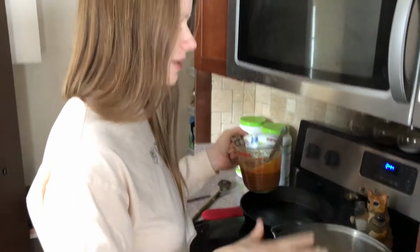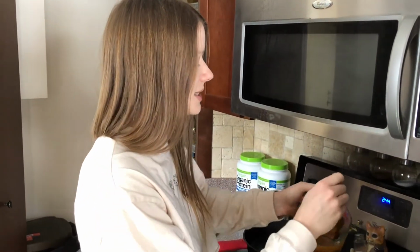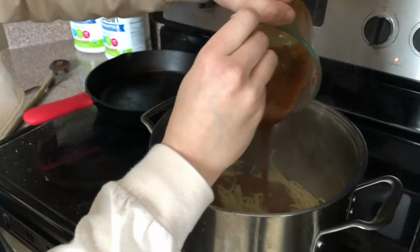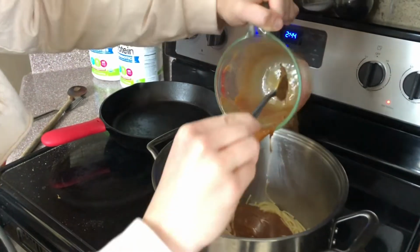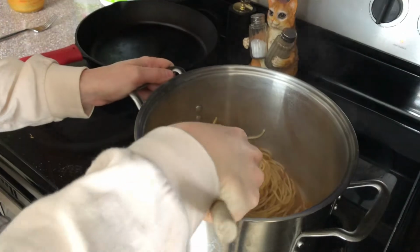Okay, so we cooked up the spaghetti noodles, and now we're just going to mix it in with the sauce. So here's the finished peanut noodles. We crushed up some cashews for the top because we really like to have a little bit of a crunch with the noodles.